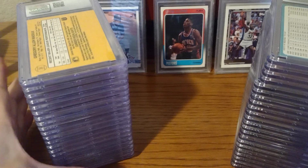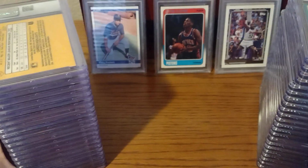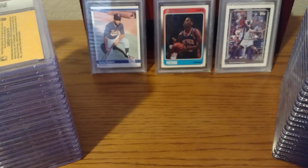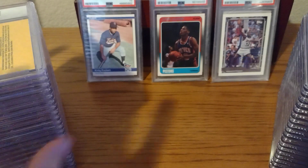Today we have a reveal, CSG. So I'm going to split this into two parts. I think it was like 78 cards. Before I begin though, I have some cards in the back. And these cards, I want to talk a little bit about grading.